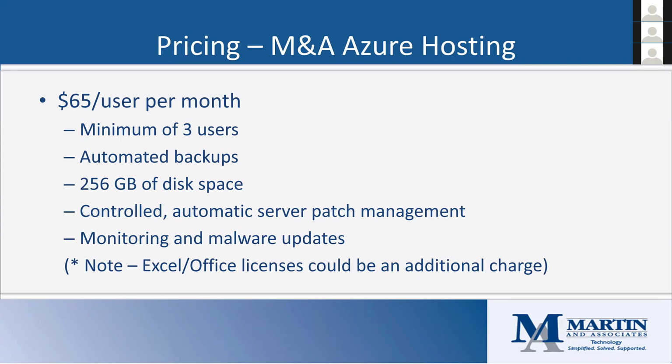So things that you get: automated backups that we talked about, 256 gigabytes of disk space. With our on-premise customers that we handle their IT, we've got server monitoring tools that we can control when Windows updates happen and when those roll out. That's going to be included with this. So Windows isn't just going to update and restart on you in the middle of the day. We can control when that happens. And we get alerts if there is a problem with that virtual server.